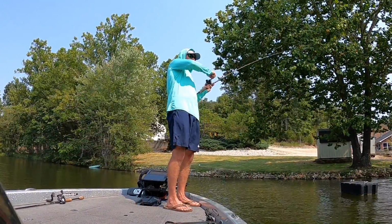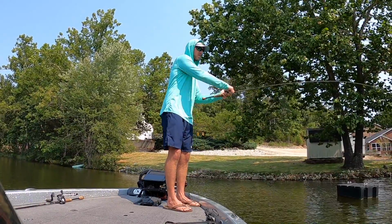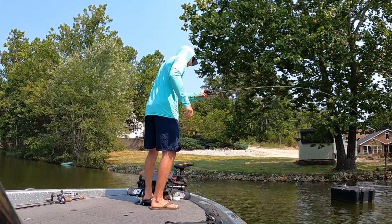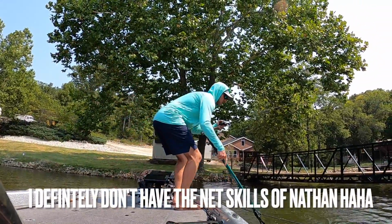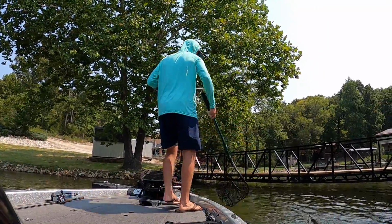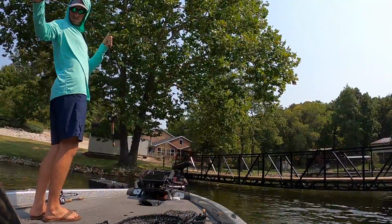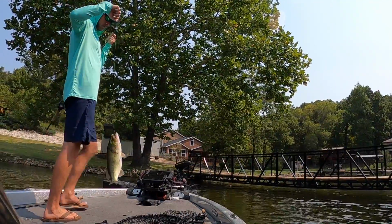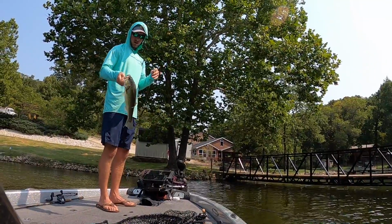Oh man. I did not get a hook set on at all. I was stuck in a kayak. Okay, you know what? You're just coming in the boat. You ain't even big enough to really worry about. Look at that, that fell right out.